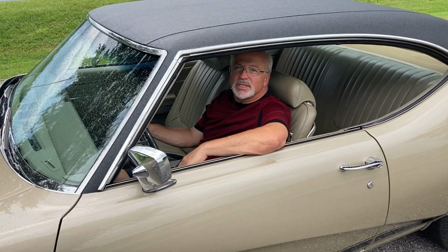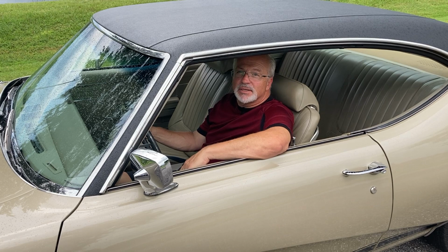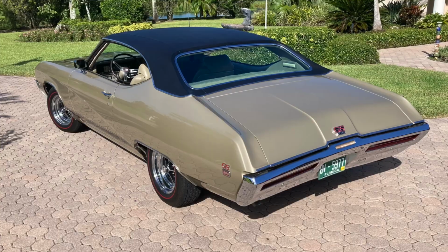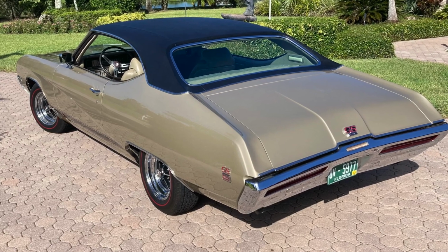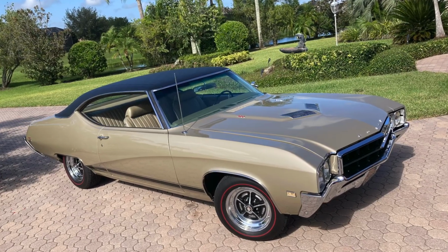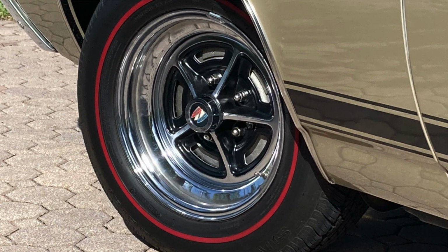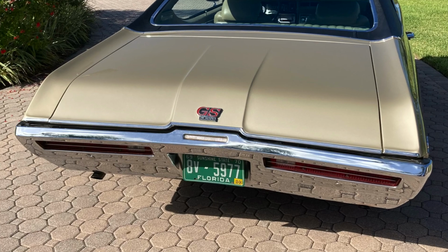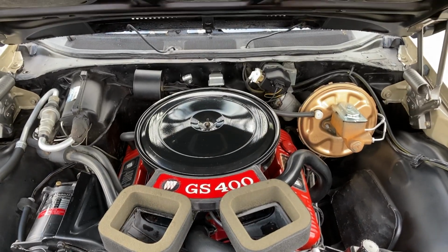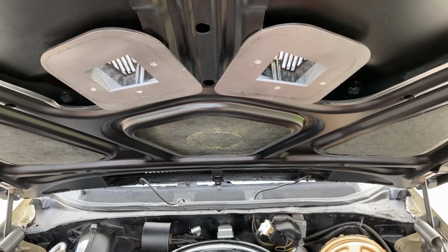Like all the intermediates from the Big Three in 1968, the Skylark was redesigned, but this wasn't just a cosmetic refresh. The wheelbase was shortened to 112 inches, and the whole car was about 5 inches shorter overall. Along with the sculpted sides, the hood, and the trunk that was not a straight finish across, this car had a lot of sculptured lines. It was really cool.